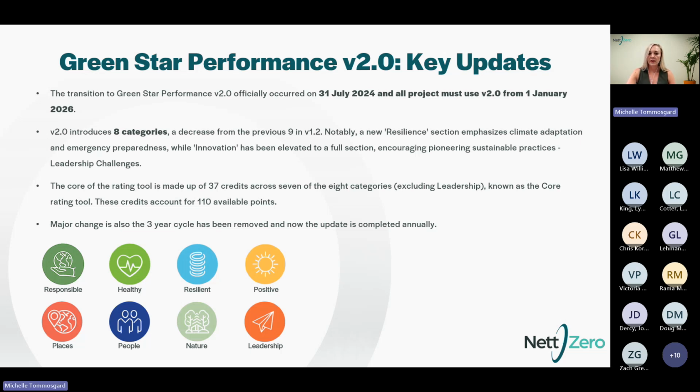So overall, we can see this new tool also being better aligned with the GreenStar framework, so international ESG frameworks. We have the UN Sustainable Development Goals and the Australian Net Zero Pathway. And another major shift, I would say, is probably one that everyone who has done a GreenStar rating before will think, wow, what is this?